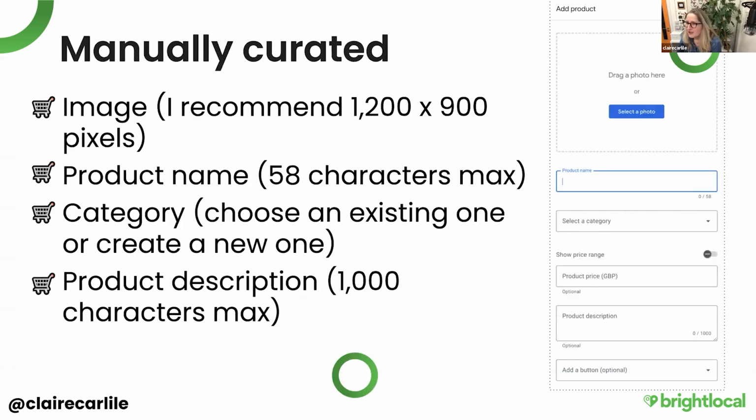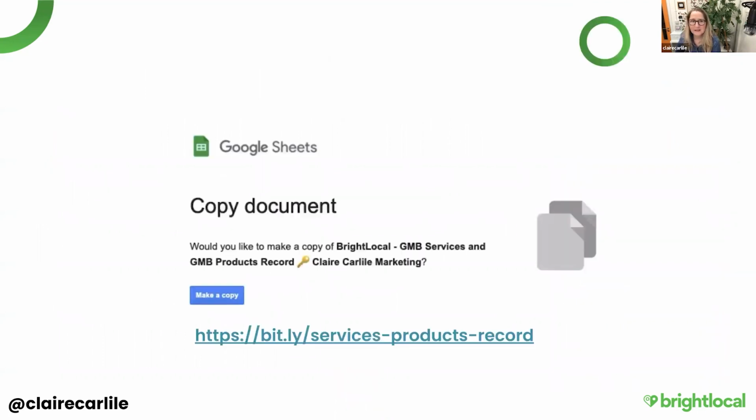So they are manually curated. This is not done via a feed. So I would recommend just choosing a few of your evergreen products in your most important categories and adding those manually. So you need an image, you need the product name, the category, you need to know your information about the product itself. And as we saw earlier, it's not going to have a price range from now on. It will just have the one price.